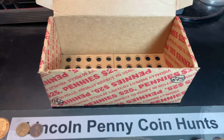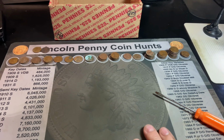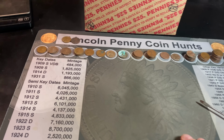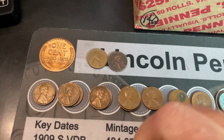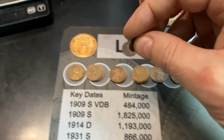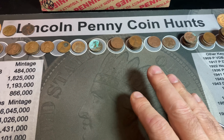Well, we have finished box number 2, and it was definitely a light box, 9 wheat cents in it, but 54 wheat cents on the board. Definitely a good 2-box hunt overall. Unfortunately, most of them are in tough shape, and we only have 2 from the 30s. The 37 is decent looking, has kind of a wood grain effect as well, but I don't think it's going to upgrade. Maybe one of the 52Ds might. I'll have to take a peek.